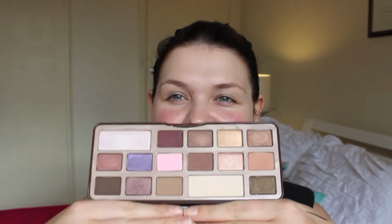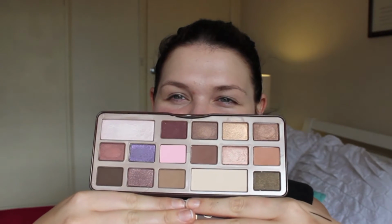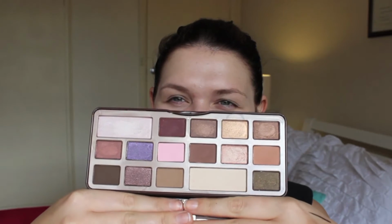Today I'm doing a tutorial featuring the chocolate bar palette from Too Faced. So as you can see, there's lots of really beautiful, really wearable tones. Another thing to note is it does smell like chocolate, so when you open it, it sort of shocks you.